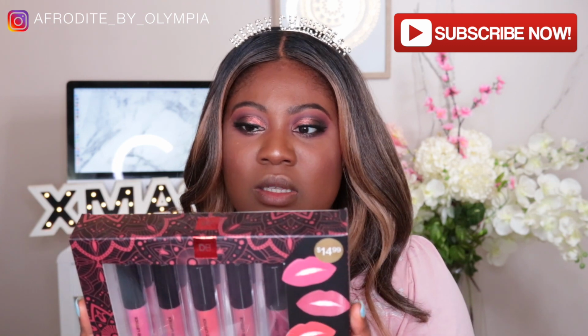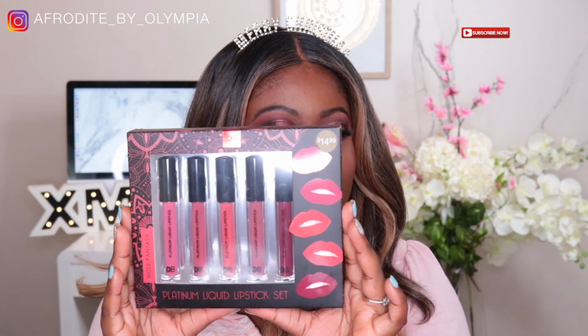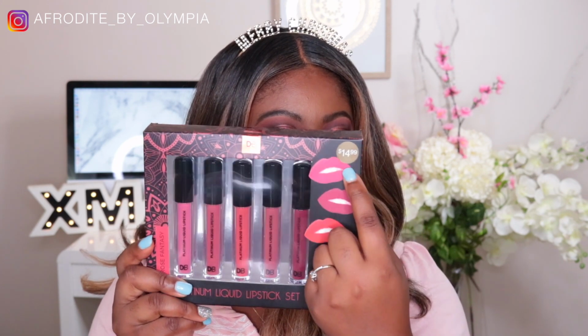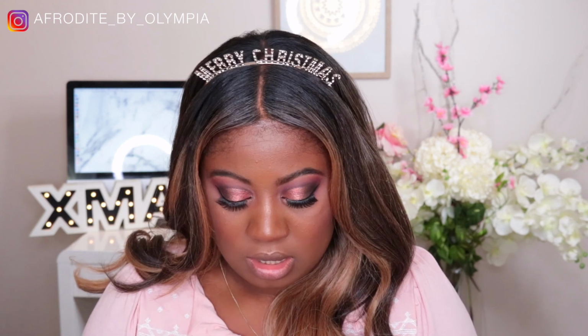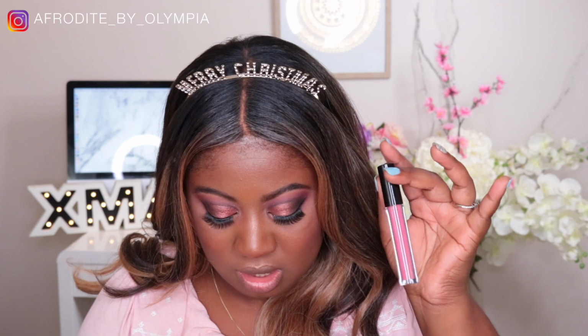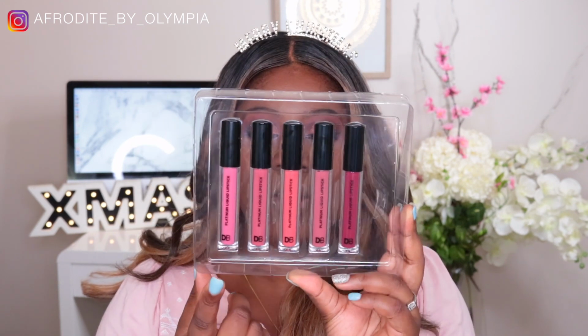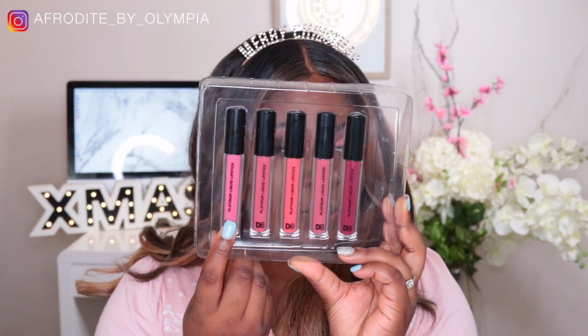This one is the Rose Fantasy and it retails for $14.99 AED. So, oh my god, stinking cute. They don't have any individual names, unfortunately, so I'll just let you know which one's which. So we're gonna start off with this one here. Oh, okay.